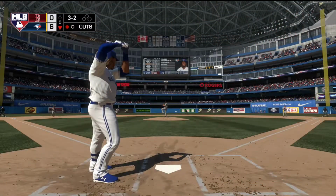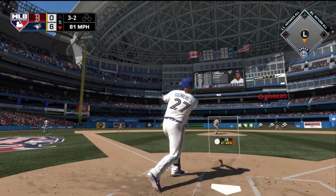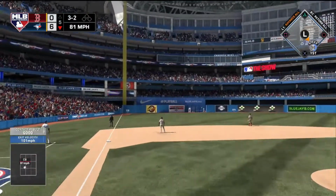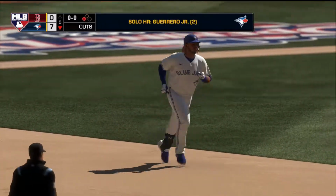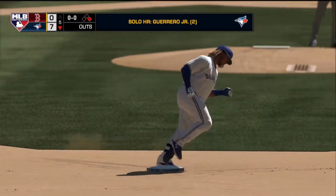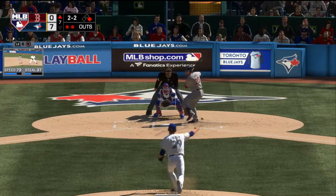In the bottom of the fifth now, Vladimir Guerrero Jr. in the batter's box is going to hit a line drive home run to left. His second home run of the year, second home run of the day. It's 7-0.